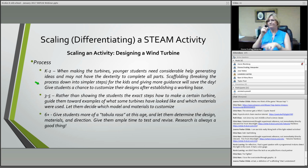Breaking it down into simpler steps for younger kids or less experienced kids, scaffolding, is absolutely essential to making these kids feel successful in the end. If you guide them through to a set working design and then say, okay, from here, I want you guys to customize, I want you to see if you can make this more efficient, make it work better, make it spin faster, make it look cooler, give them a chance to customize in the end.